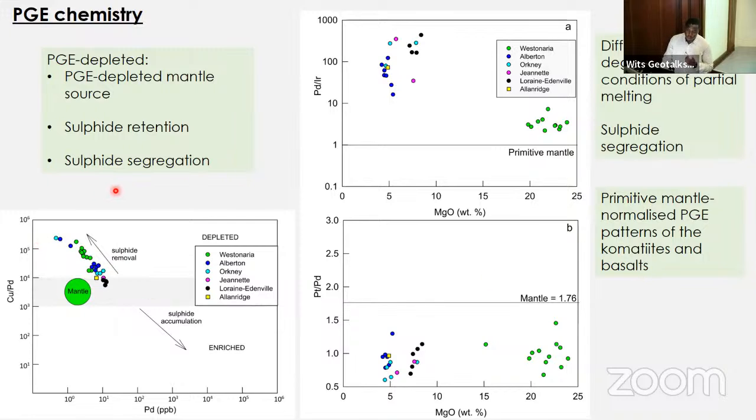So right now we have to assess the sulfide segregation model to see whether what we are seeing is because of sulfide removal or because the source was just depleted in PGEs.